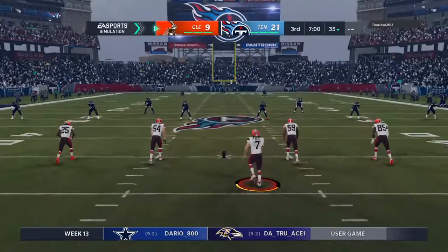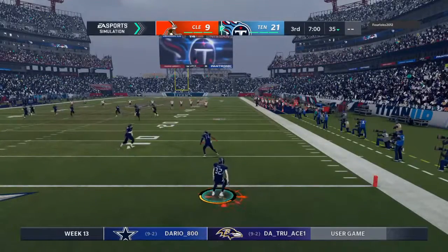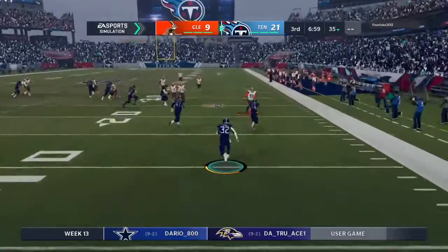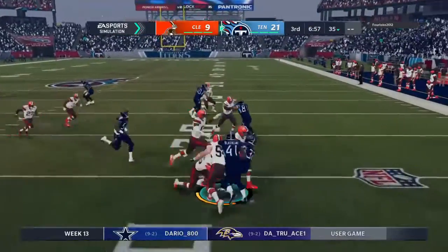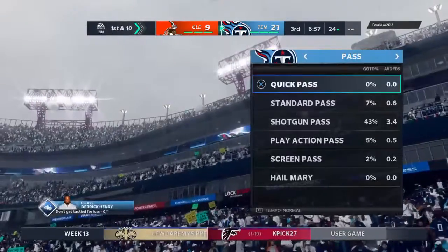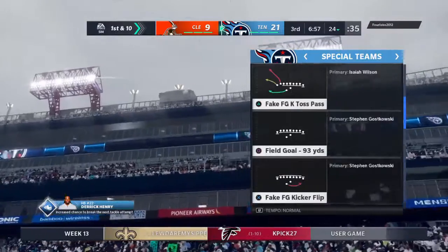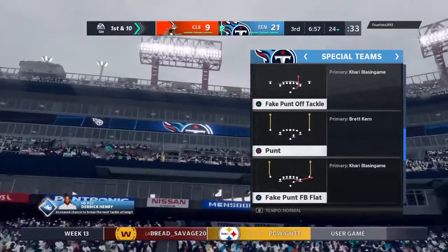Forecast calling for more of the same. The rain set to continue as we are underway in the second half. That'll be taken about a yard deep. And he'll be stopped right around where he would have been had he gone down to a knee, maybe a yard shy of there at the 24. First and 10 at their own 24-yard line.